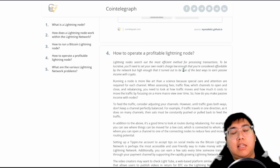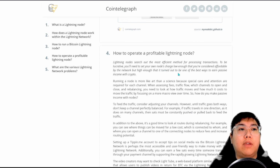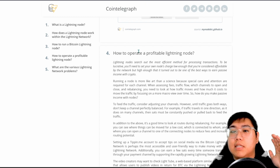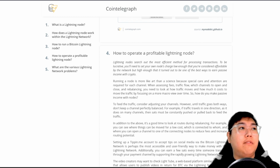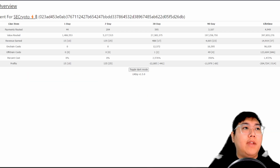If you are setting your network fee high enough, you can generate passive income through the network itself. But of course, if you are new to this Lightning Network node, you might be thinking, hey, how do I make a profit? So I'm going to show you my end of the dashboard on Lightning LNDG. Here LNDG has a profit and loss tab. I'm just going to show it to you.